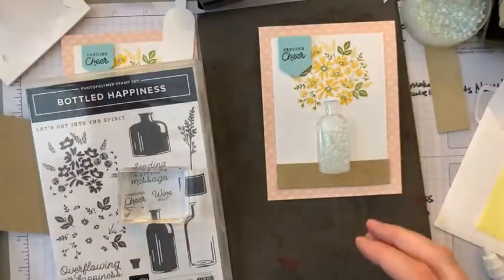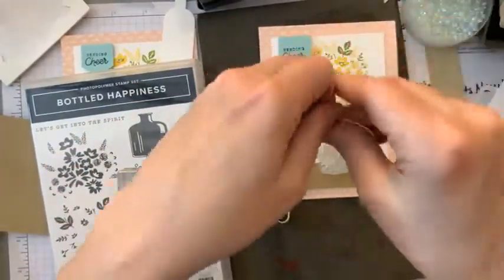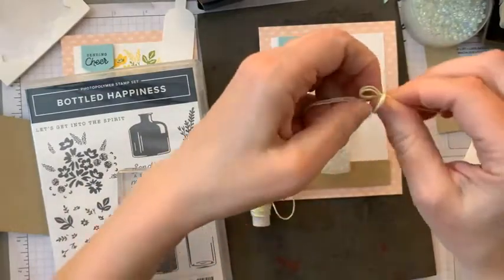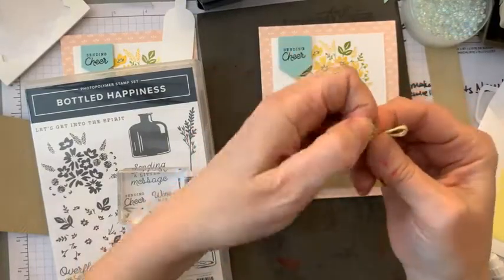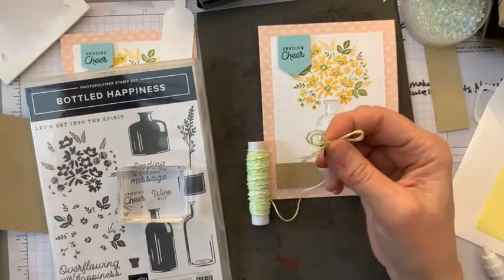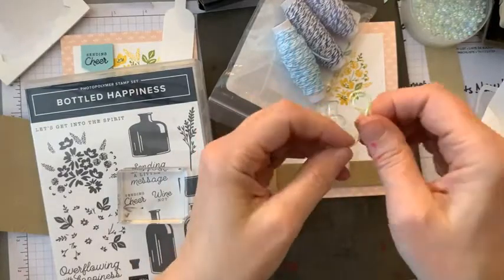Okay, now I did not do this on the sample, but I felt like it needed a little something more. So don't be afraid to plus it up as well. If you're finished and you're like, oh, it still needs something. I want it to have a little bow. So our in colors come in a set of in color twine. And I've got most of the colors. I don't have the Sweet Sorbet because I've used it all.